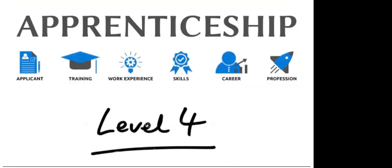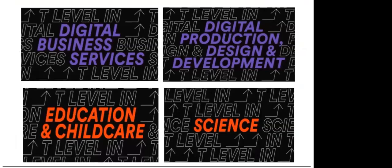Alternatively, once you've achieved your 315 hours of work experience, you can progress onto a level 4 apprenticeship in your chosen field. HCUC offers 2 digital T-levels, 1 education T-level and 1 science.